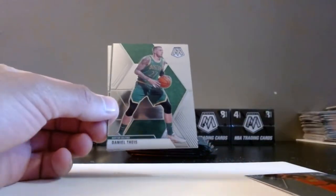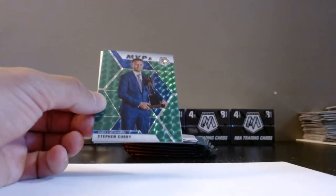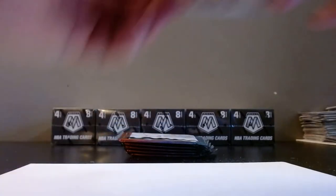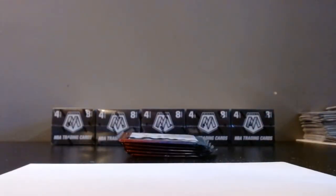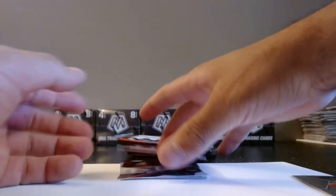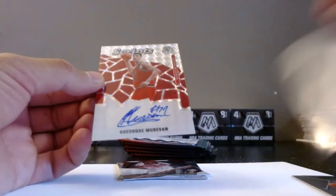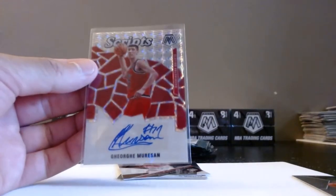Damian Jones, Daniel Theis, and for the Golden State Warriors, Stephen Curry, Green Mosaic, MVPs. And we have Hall of Fame, Los Angeles Lakers, Shaquille O'Neal. That's a nice Green Mosaic, MVP, Stephen Curry. Kyle Irvin, and we have a Scripps, our third autograph. Murison for the Washington Wizards. There you go, Wizards, a nice autograph.